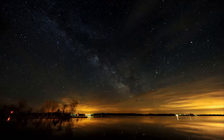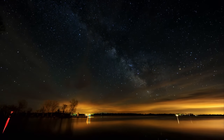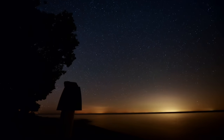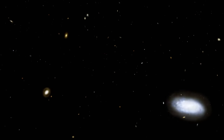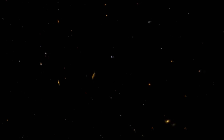Gazing into the night sky, it's easy to be awed by the grandeur of our universe. It's not just that space is big, it's that our place in it is so little. And as our knowledge of the universe has grown, so too has the realization that most of it is completely unsuitable for life.